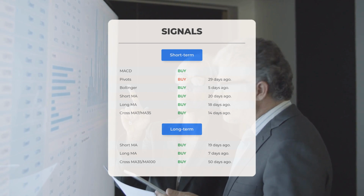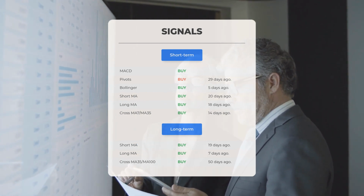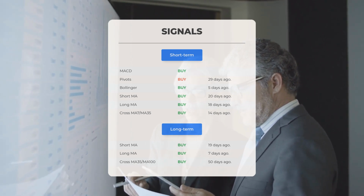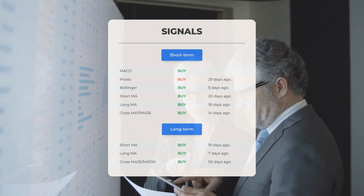When we examine the 12-month chart, we observe short moving average, buy signal from 19 days ago. Long-term moving average, buy signal from 7 days ago. The relationship between the short and long moving averages shows a buy signal from 50 days ago.